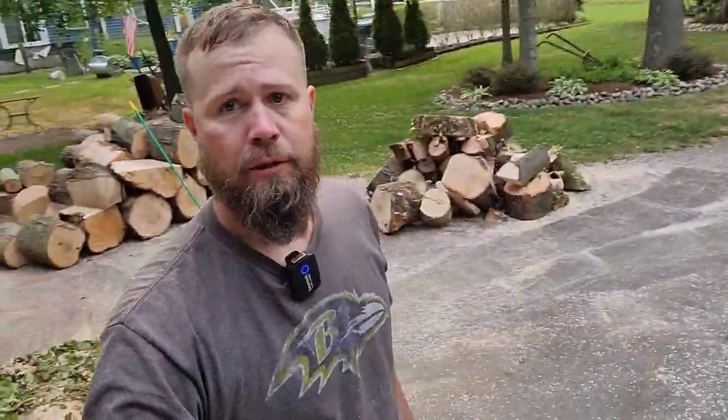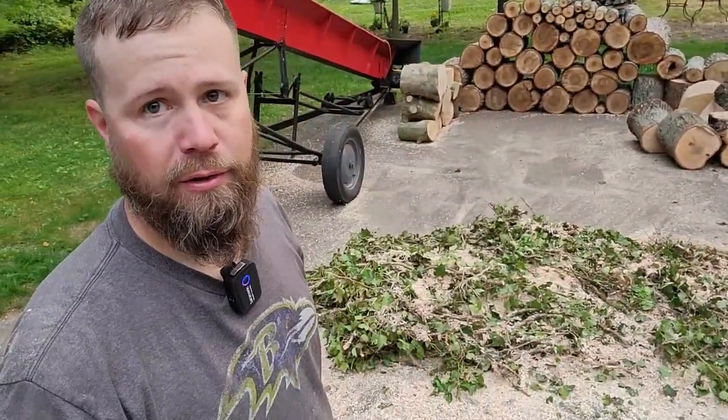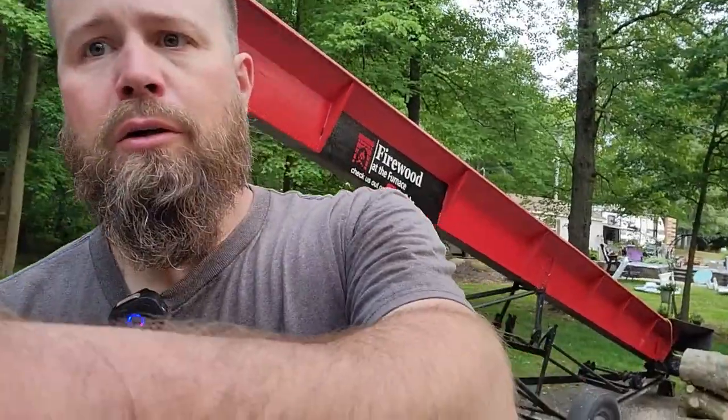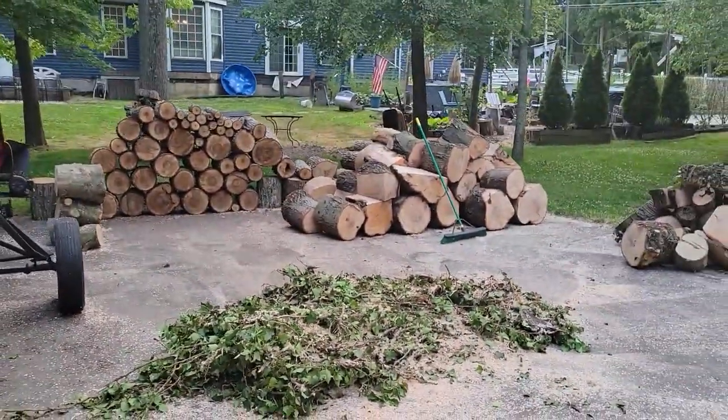So we got that maple cleaned up. We got a bunch of mess here. We got cookies over here. We got the rounds over here. And we got a pile of ivy and sawdust over here. But yeah, that's a little bit of a mess.